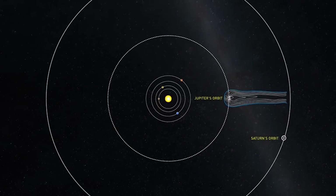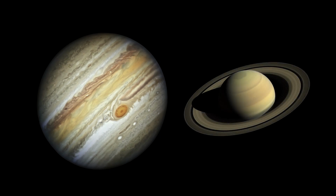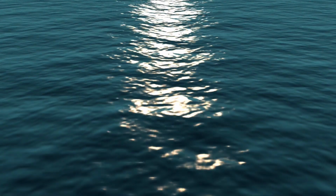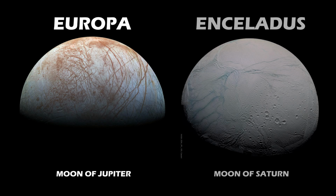expect. As we move out into the outer solar system beyond Mars, we come across planets that are gas giants. For a celestial body to support life as we know it, we need liquid water, and that's where the moons of these gas giants get interesting. Jupiter's icy moon Europa and Saturn's Enceladus are believed to have a subsurface ocean covered by a thick layer of ice.